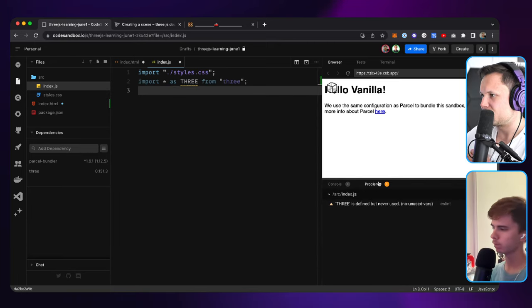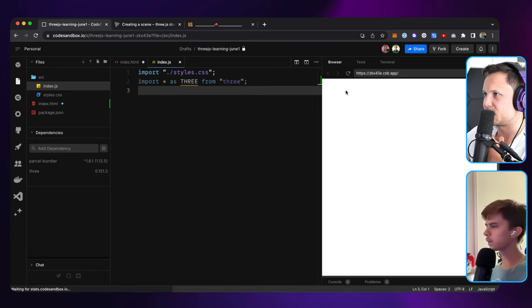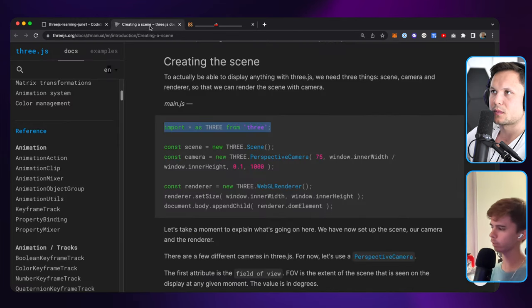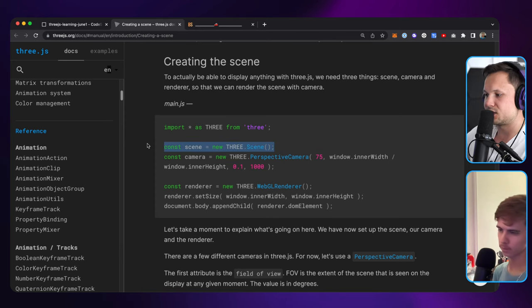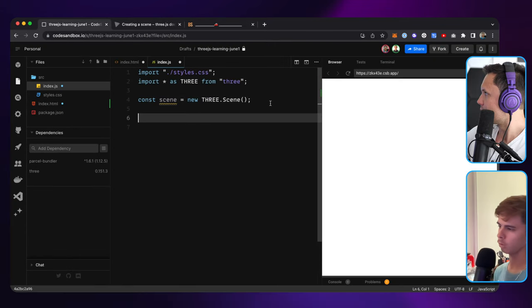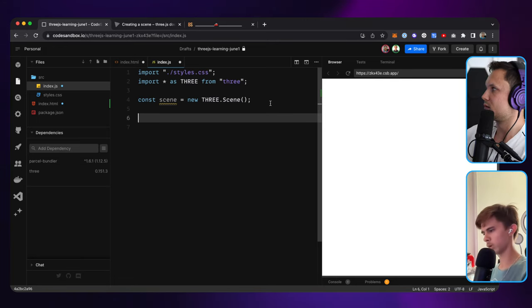Do you have any problems? I don't think so, three is defined but never used. Okay, so it looks like we're good on the three side in that case. It's literally just the same VS Code errors letting you know that you haven't used that. So let's create a scene here. Everything starts out with a scene, correct? Yeah. The scene is basically what holds all the objects and all the geometries that you create in 3JS. It's basically what you can see.